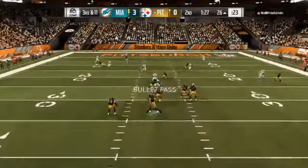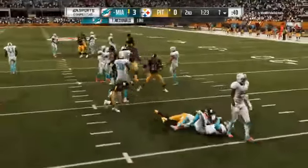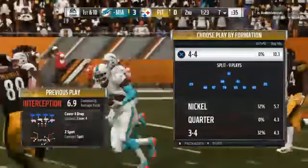Now Roethlisberger. And it's intercepted at the goal line. Picked off by T.J. McDonald. And they get the football, but not much on the return here as he's stopped at the 7-yard line.